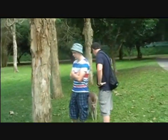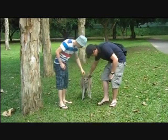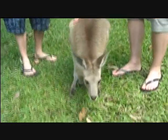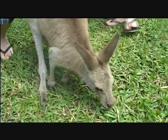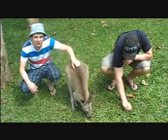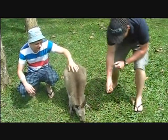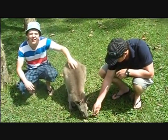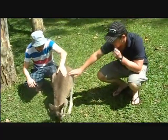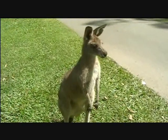Gonna pat it, Tom. You come to take a photo, okay? What does it feel like, Tom? Bony. Does it feel like a kangaroo? Oh, hello, Skippy.